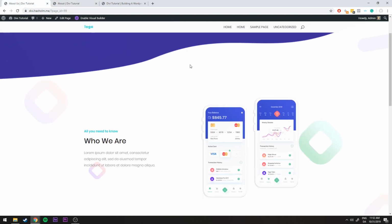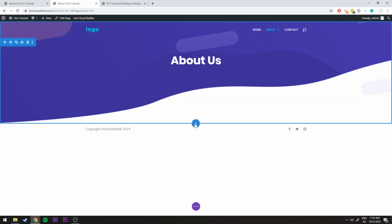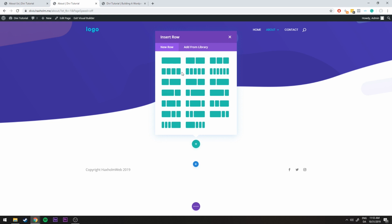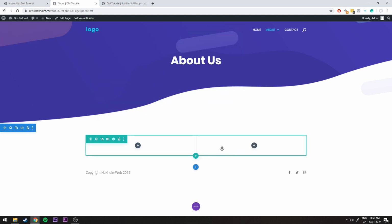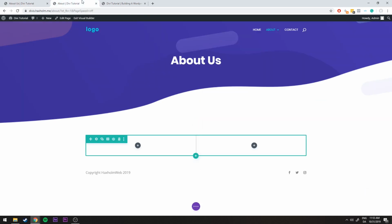Now, I'm a lazy guy, so I don't want to make everything again. Let's just use some of the building blocks that we already created. I'm particularly talking about the text right here. If we go to add a new section, regular, and add 2 rows, let's just leave it as this right here. We can see that we have 2 rows.